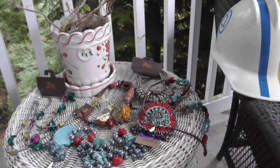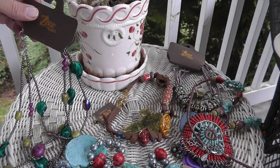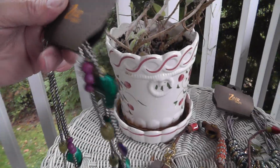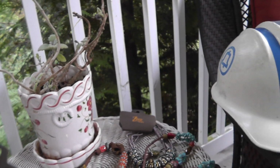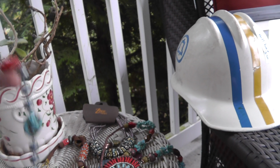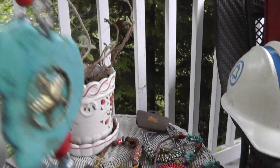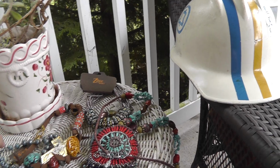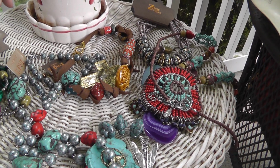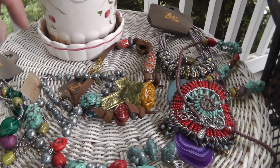Some jewelry. It was only $1 a piece, but still new on the cards, and you can see the original price was $20. So I picked out like 5 of them. This actually looks like real stones. For $1 a piece, we'll put them on for like 15, 20 a piece.